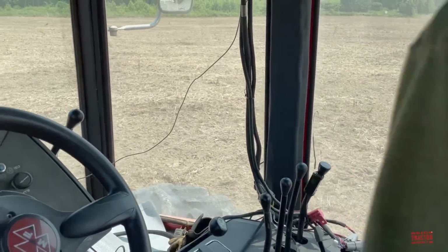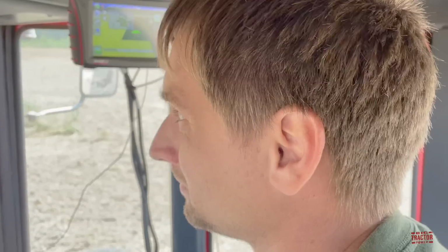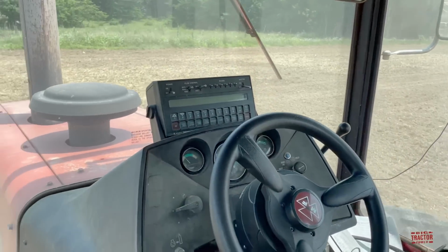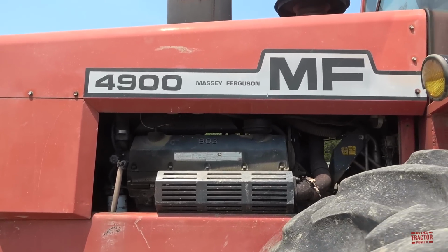Sure. Well, it's definitely ahead of its time compared to a lot of the other four-wheel drives that were out in the early 80s. Yeah, a lot of people don't give them too much credit. They had a lot of features, and design-wise, that a lot of the newer machines these days use. They don't get a whole lot of credit because not a whole lot of people in North America were big popular followers of Massey Ferguson. I suppose the 2005 took care of that. Well, their four-wheel drives were definitely a leader in the 80s, and they were right up there with the Steigers and the Versatiles. Here we can see that Cummins 903 V8 engine in the 4900 Massey Ferguson.